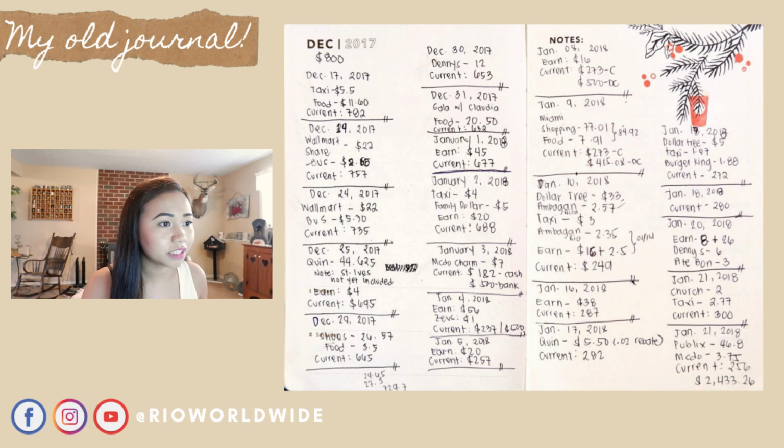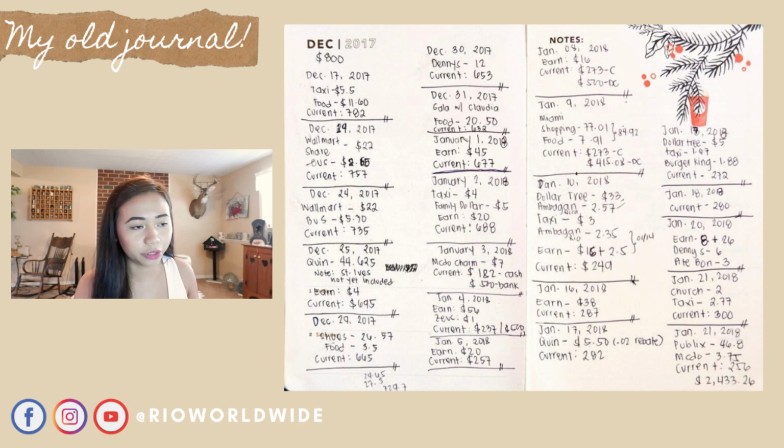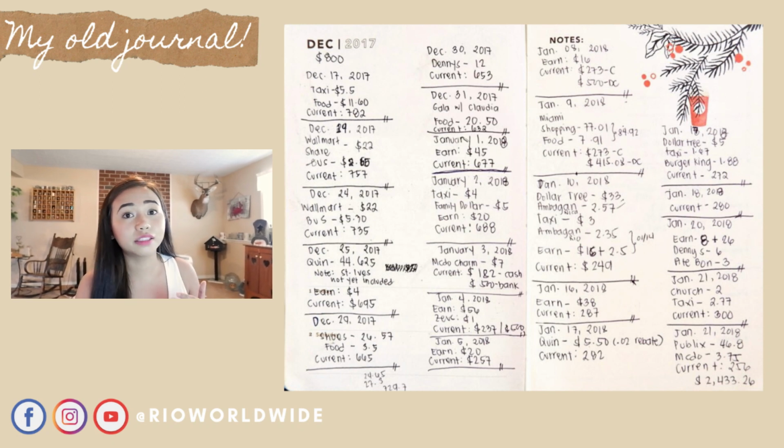So as you can see on the screen, this is a screenshot of my old journal way back in 2017 and 2018. As you can see, it is all detailed, and I told you guys that it's very important to track your expenses. That way, you know how much you are spending and how much you are saving, and if you are losing money or not. Because most of the time, I'm not saying that you're going to have bad roommates or bad co-workers, but sometimes you can lose your money if you don't take care of it. So always make sure that you track all of your expenses and you secure your money.